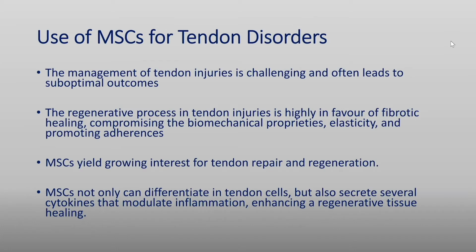How about tendon disorders? Well, this is definitely a challenging topic in sports medicine, both acute and chronic injuries. The management of tendon injuries is challenging and often leads to suboptimal outcomes. And the regenerative process in tendon injuries is highly in favor of fibrotic healing, scar tissue generation, compromising the biomechanical properties and elasticity, and promoting adhesions. So MSCs are of growing interest for tendon repair and regeneration, trying to tilt the balance towards better tissue generation. They can differentiate into tendon cells, but they can also indirectly secrete several cytokines that modulate and reduce inflammation and enhance better regenerative tissue healing.